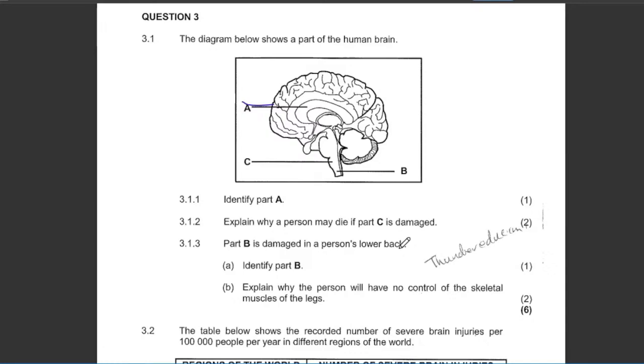So now if part B is damaged, it means that all activities which are taking place with the spinal cord will not be able to happen. Remember that the spinal cord brings the information which needs to be interpreted by the brain. It passes through the spinal cord via the spinal nerves. Now the spinal cord is damaged, automatically the spinal nerves won't have where to take this information. The person cannot respond because these nerves cannot work.